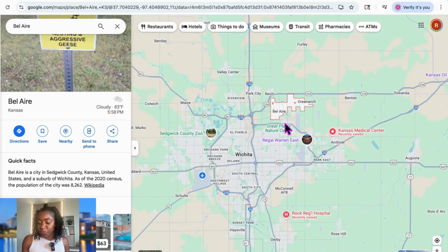There used to be a pizza place, and there used to be a Mexican restaurant in Bel Aire, but not anymore. The pizza place is where the Family Dollar is, and the Mexican restaurant is State Farm Insurance. Just a little tidbit of information for you.